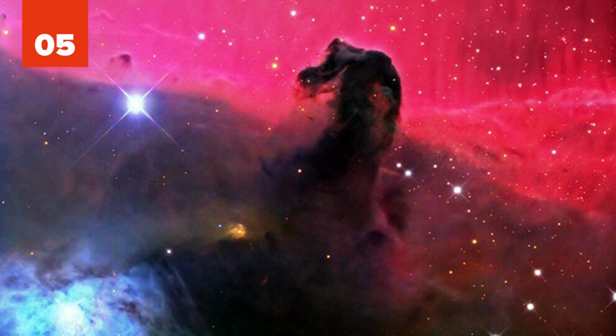5. One of the most popular targets of both professional and amateur astronomers, the iconic Horsehead Nebula is just a tiny part of a much larger and complex Orion Nebula. The Horsehead feature is dark because it's really an opaque dust cloud that lies in front of the bright red emission nebula.